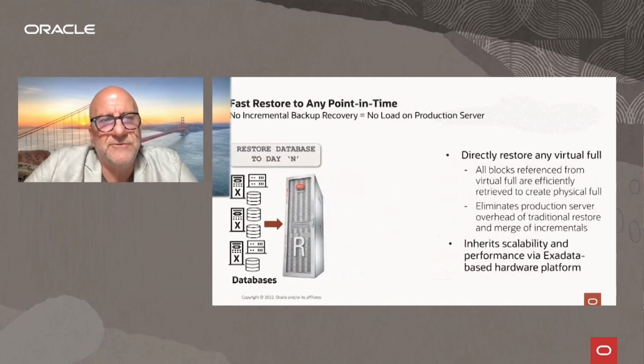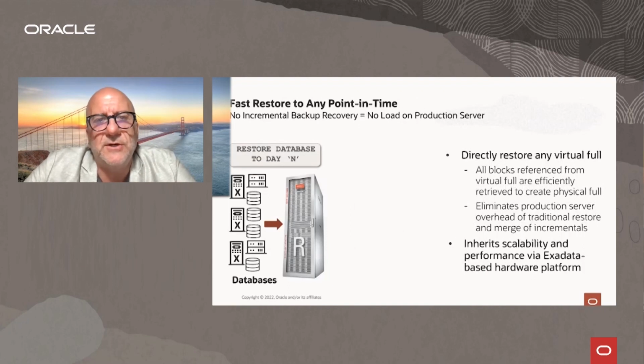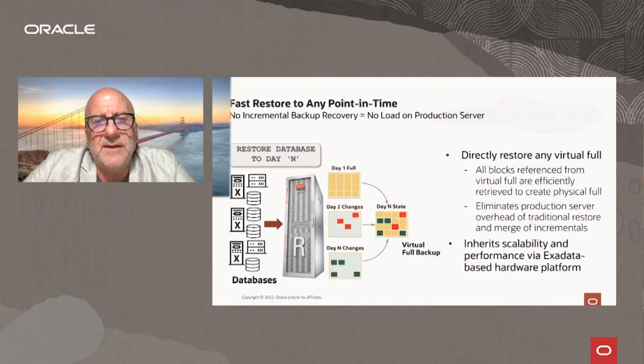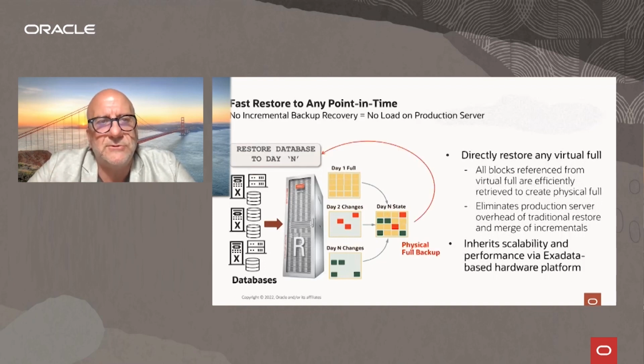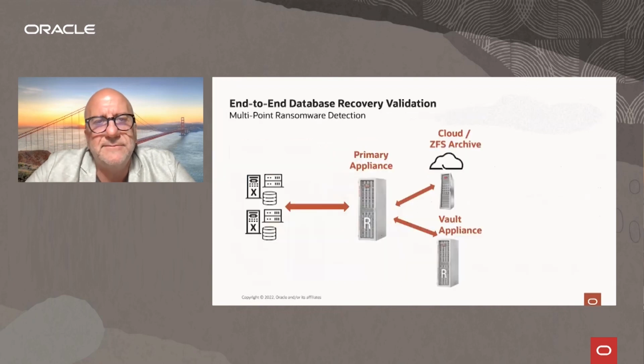The other advantage of this is that when you want to do a restore, you're always restoring a full backup. You don't have to worry about restoring a full and then doing the recovery through all the incrementals, because for every incremental backup you send to the recovery appliance, you have a virtual full backup at that time. So then you can restore to any time that you have protected.